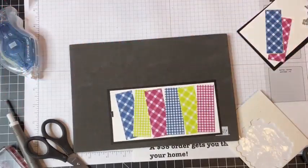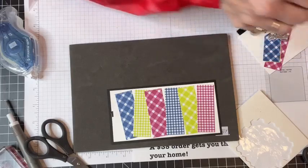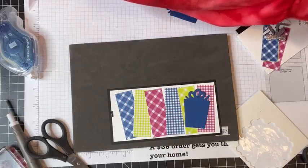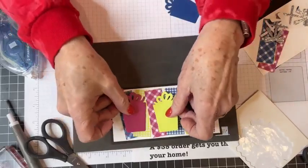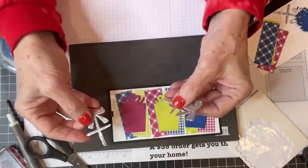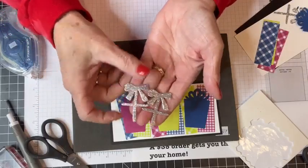There's my card base now. And I've cut 3 packages. One in that Blueberry Bushel, one in the Berry Burst, and one in the Lemon Lime Twist, okay? So I'm going to take those, and I'm going to add to them some silver glimmer paper.